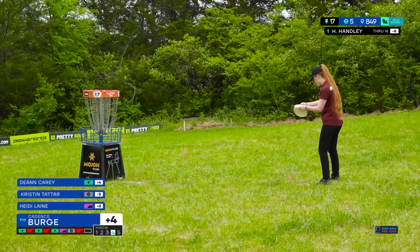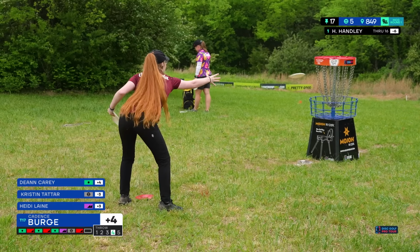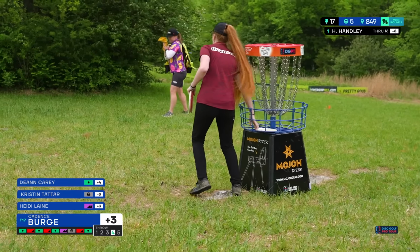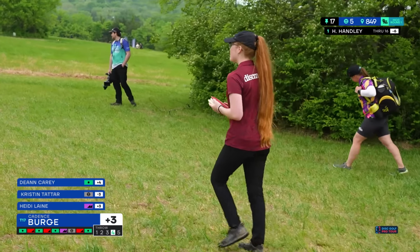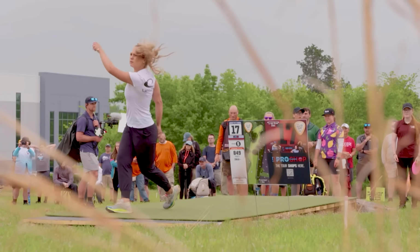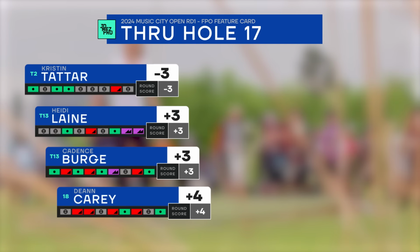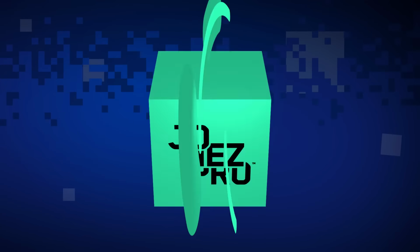There were seven birdies on hole 17 today, but almost half the field bogey or worse. So you can see how quickly it gets out of control. But that's why I like this par five, because everyone in the field can get to the green. And everyone's attacking. Holland Hanley holding down that seven strokes under par, now with a four-stroke lead over the rest of the field.